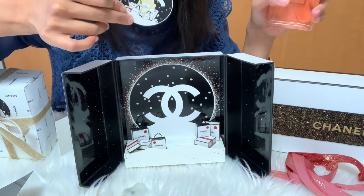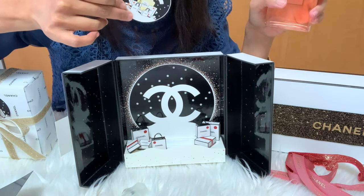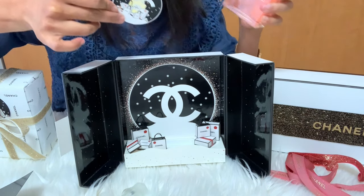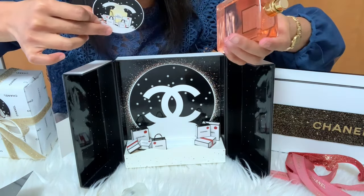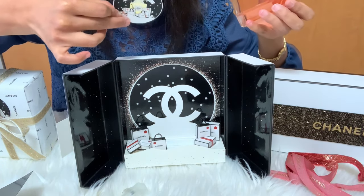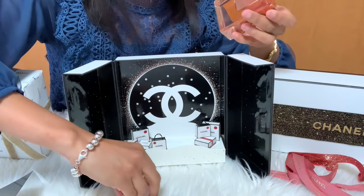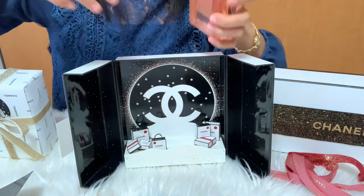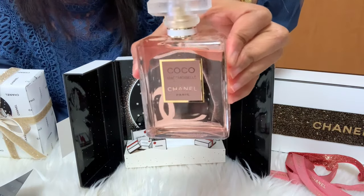Smells so good. The smell of this is sweet but not overpowering. Smells like floral and very feminine. Love it. There. Any age will like this.